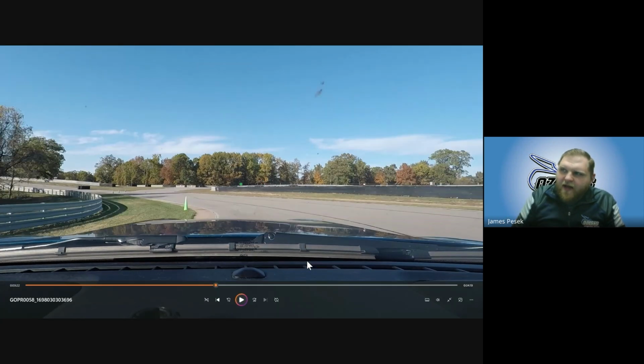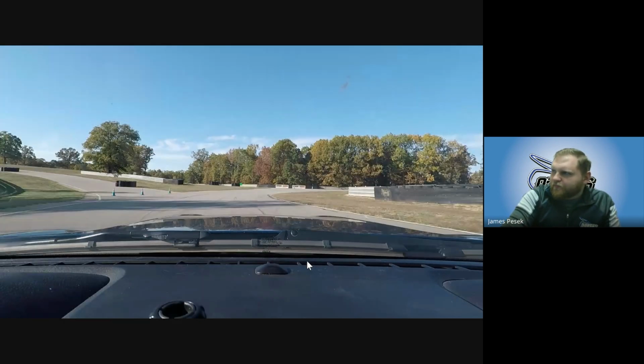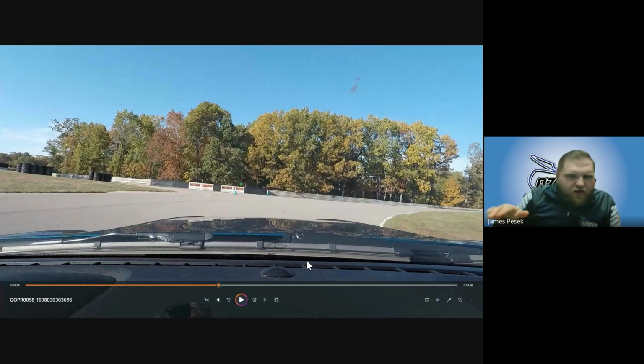Then once I get it straightened out, I want to create a straight line from this curb to what is now the second curb approaching turn 4, or the carousel. I just straight line it, carrying as much speed as I can in, and then hard brake before the curbing on the right. Then just kind of letting it float out, carry as much speed as I can in, and I want to dime it off the carousel.